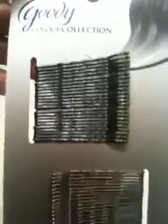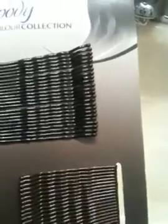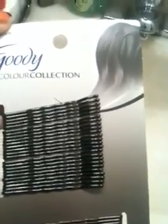And what else I wanted to show you is I got these Goody Color Collection bobby pins. These are bobby pins because they're the ones that hold your hair down. They're not the wide ones. See, they're called black bobbies. Well, I got this from Target for like $3.59 or $3.69. They are on sale at Meijer because I did venture over to Meijer across from Target. They're on sale at Meijer for like $2 something plus an additional like quarter off or something.